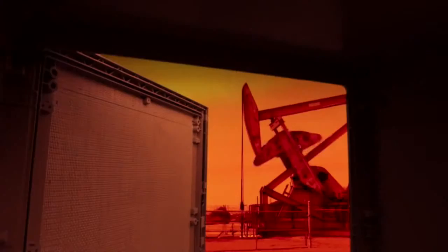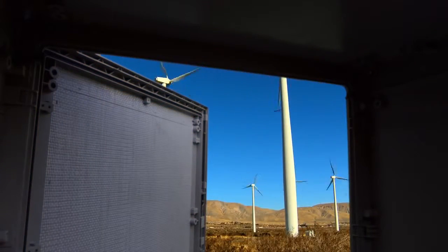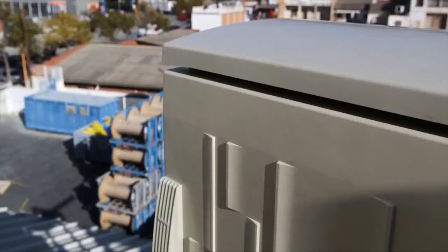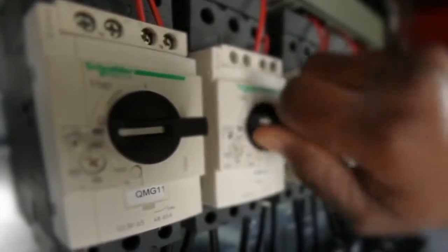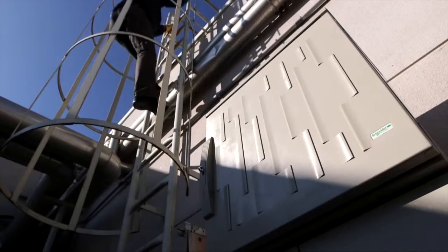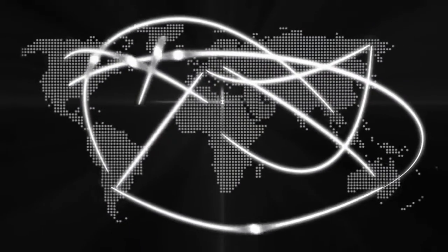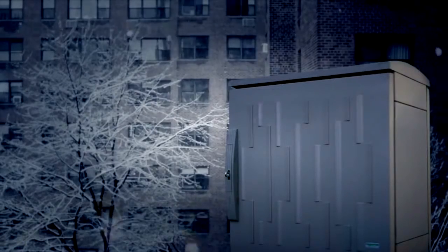Mobile networks, water treatment, oil and gas production, renewable energy, roads and railways. Continuing growth in all these sectors means that more and more electrical and electronic equipment is being installed outdoors so it can be closer to applications, power supplies and users. At the same time, partner requirements have grown more specific and challenging because projects take place in different locations and sometimes in extreme conditions.